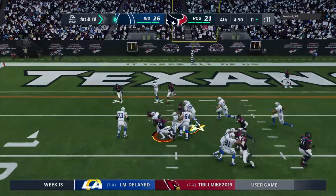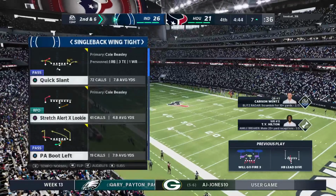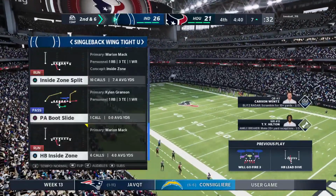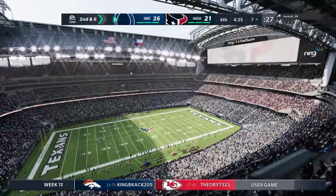Here's Marlon Mack. And here he'll get it down to the 7. It's a pickup of 4, and it'll bring up 2nd down. Well, partner, Marvin, our #1 stats guy, just handed me a little card that says he has 97 yards on the ground today. You think he's going to get the ball again? I think so. 3 away from that century mark.